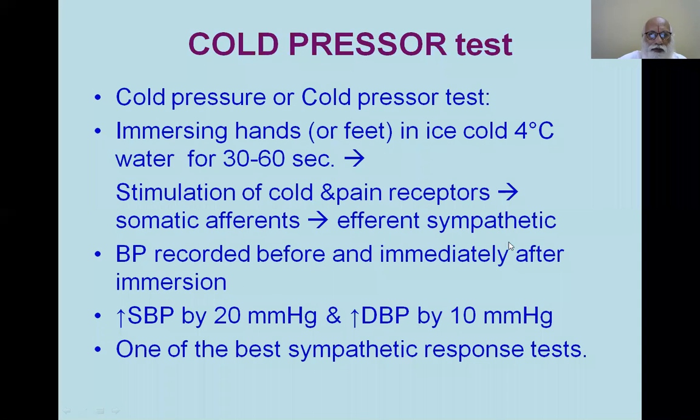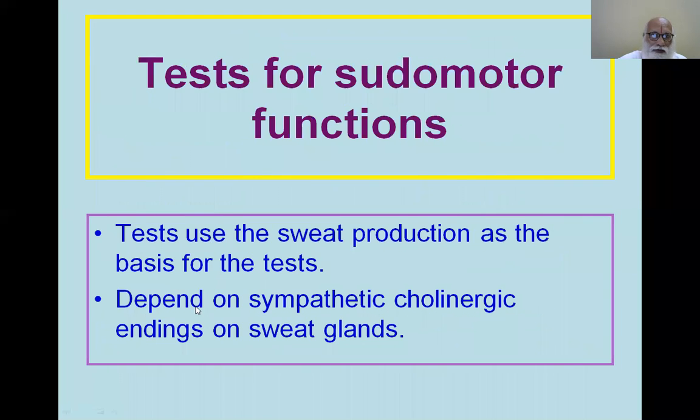BP is recorded before and immediately after the immersion. Systolic blood pressure goes up by 20 millimeters of mercury. Diastolic blood pressure increases by about 10 millimeters of mercury. And this is one of the best sympathetic response tests.